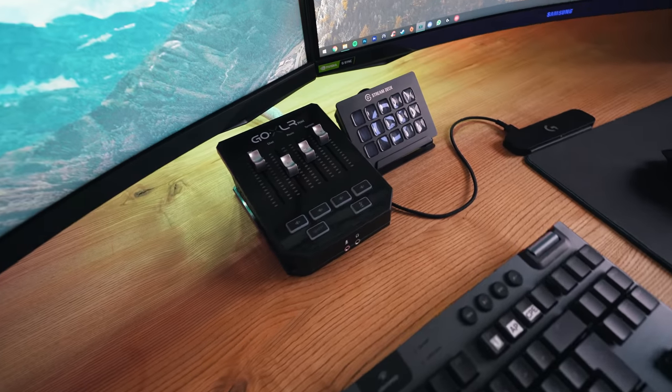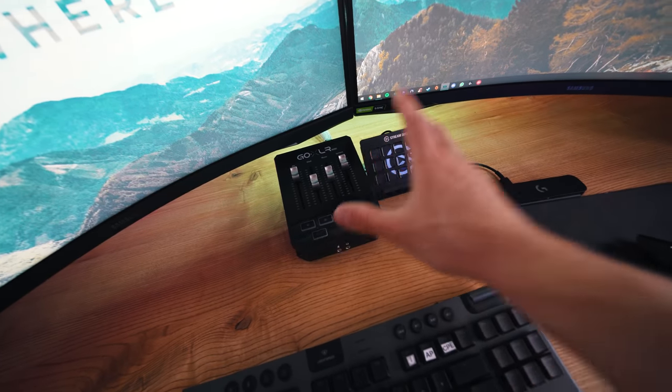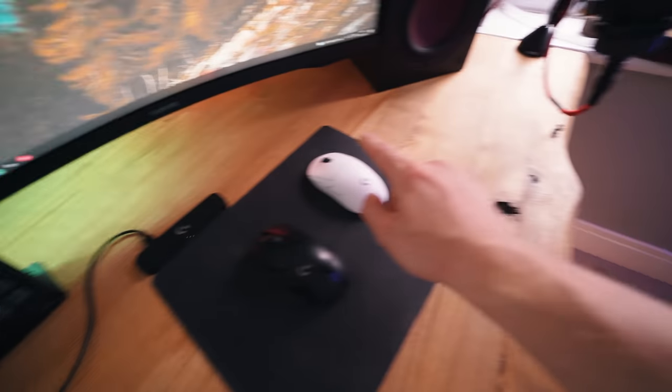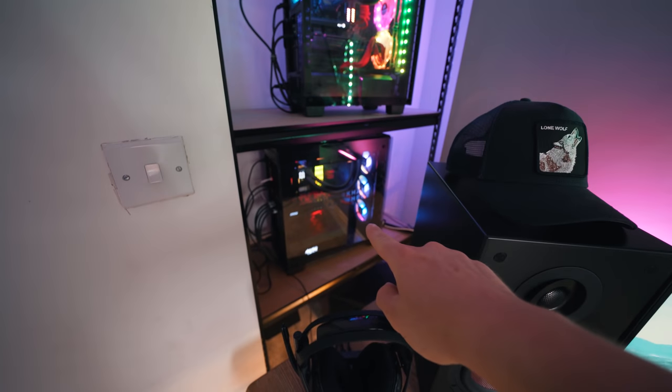I've moved and completely rejigged all of my streaming gear, so this is completely set up differently. I haven't tested it yet. I'm hoping this works. All of this stuff and this mouse, if you're wondering why I've got two mouses, basically, that's my streaming PC for Twitch, and that is my gaming PC.